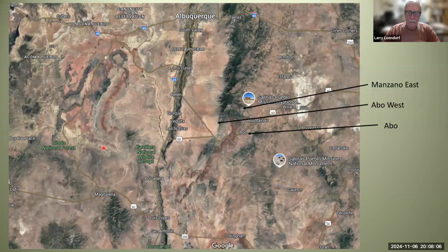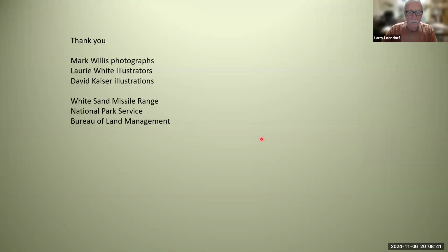So why does this happen? Well, there is a major break in the mountains here, so you got to pass through here. This white space right here is all salt deposits. So that's why it's called Salinas Pueblo Missions, all salt deposits. So for centuries, Puebloan peoples from this side were coming over to this side to get to this salt, which set up ample opportunity for warfare, a place where they could be caught by the Apache, back and forth. So that's about it.